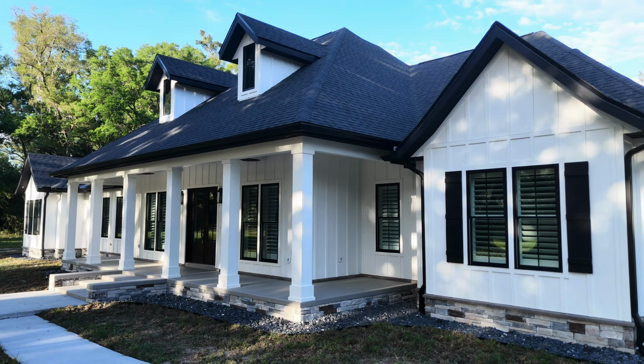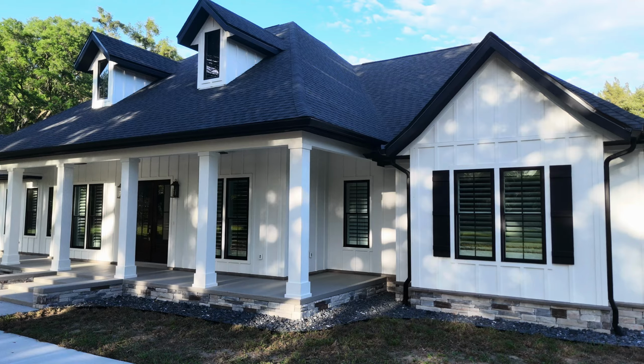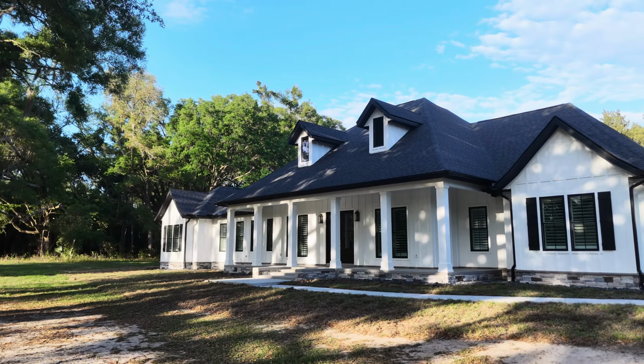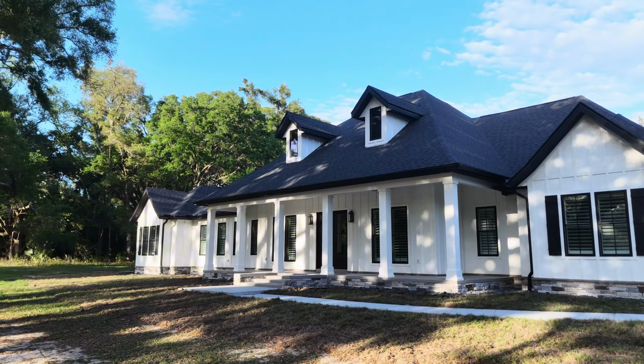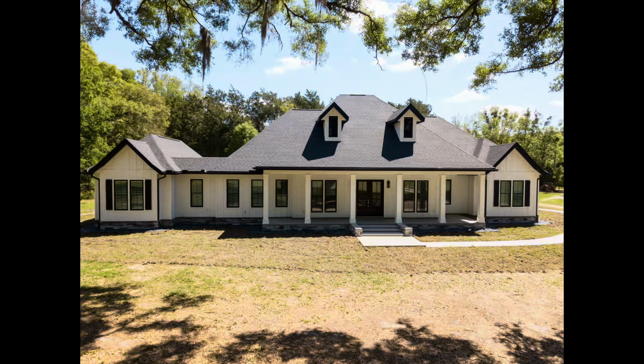So this is a custom home that I started in late June of 2025, and I finished it up in early April of 2026. This is about a 9.5 month build. This house is 3,179 square feet heated and cooled, and 4,649 square feet total. It's a single story, 4 bed, 3.5 bath, Acadian-style farmhouse.